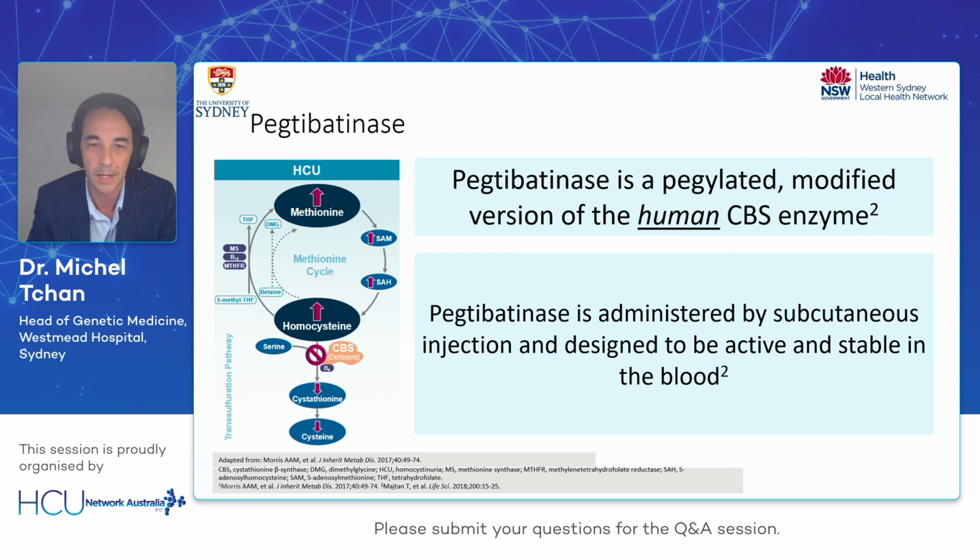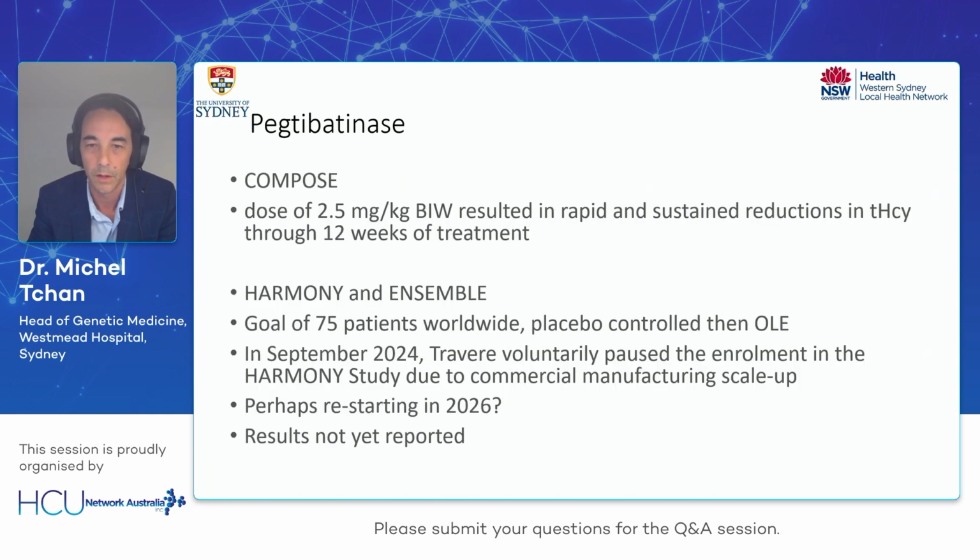called pegtibatinase. Now this is a synthetic version of the CBS enzyme. So you remember the CBS enzyme is the one that's missing in people with homocystinuria. So this is one that's been made in the lab, and it's given by a little needle under the skin, what's called a subcutaneous injection, and it's given twice a week and is designed to work in the body to replace the enzyme that's missing. So it allows the homocysteine to be broken down by this synthetic version of the CBS enzyme.